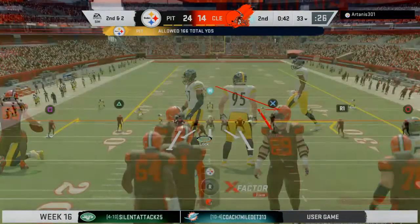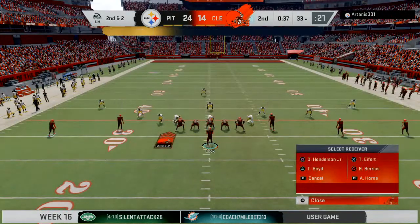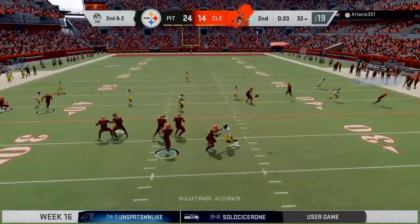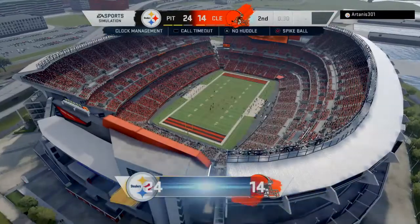10 yards here, 15 there. Work the sidelines, work the clock. Give yourself a chance for at least a field goal going into the half. Throwing again on second down. Locke got a man. It's Berrios, complete.